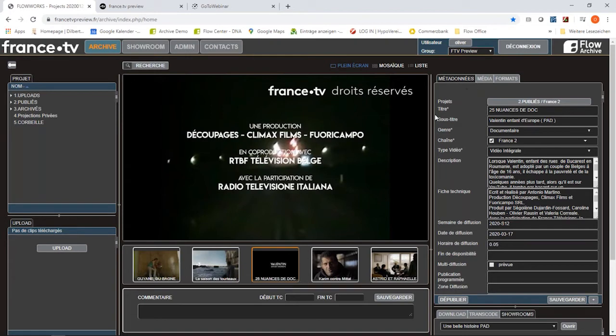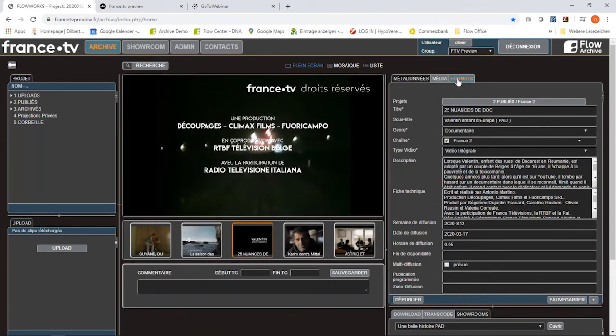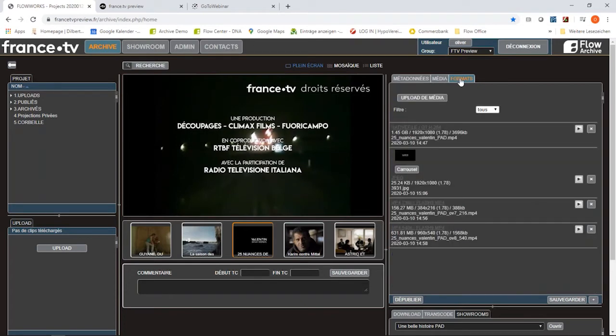What else can I see in the media container? The media container contains the media itself, but obviously there are various formats. I've clicked onto the formats tab, and I can see the native file was uploaded, and the system has generated two derivatives, as we call them. Derivatives, expressed quite technically here, are different qualities of the video.